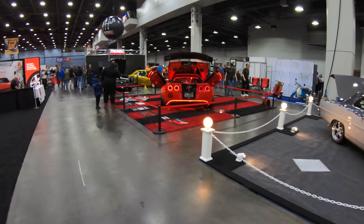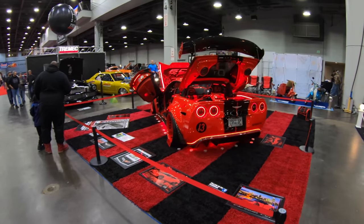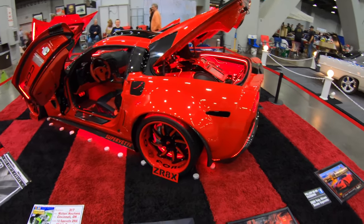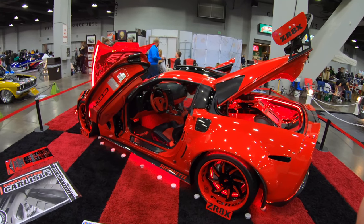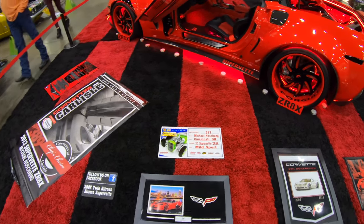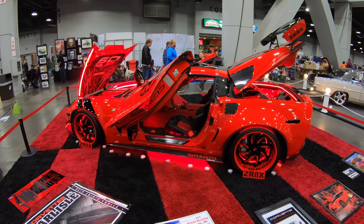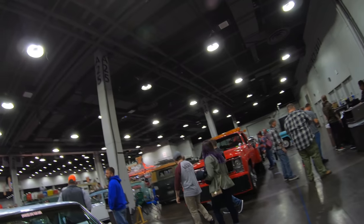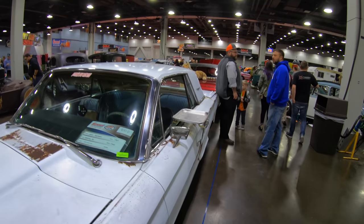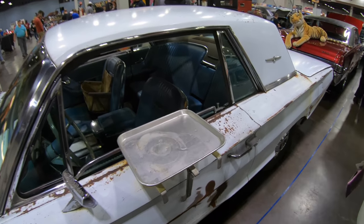That Corvette's a Supervet. It's all lit up like Christmas. Look at those wheels. Those wheels are aggressive. A Corvette Supervet. How fast does this go? I bet it goes pretty fast. 2013 Supervet ZR8X. Okay. It's kind of nice, though. Has a tray for the drive-in thing. That's funny. Vintage tray. That's awesome. Don't scratch the paint.